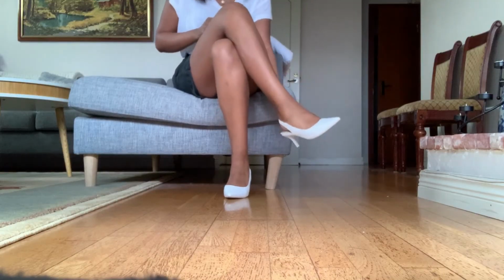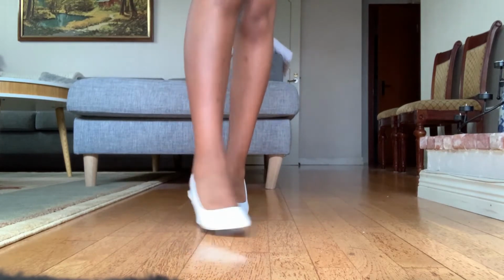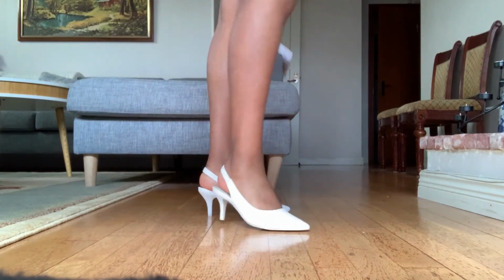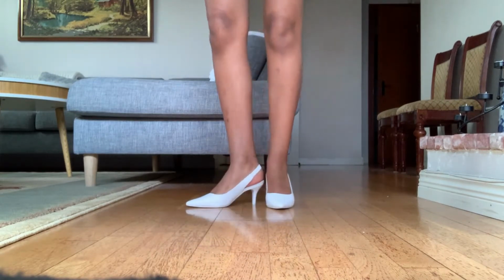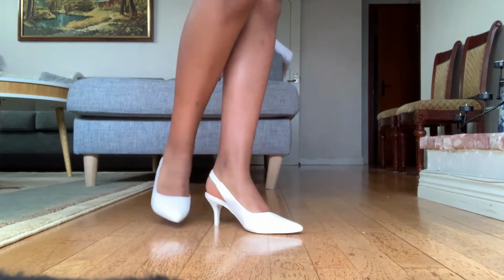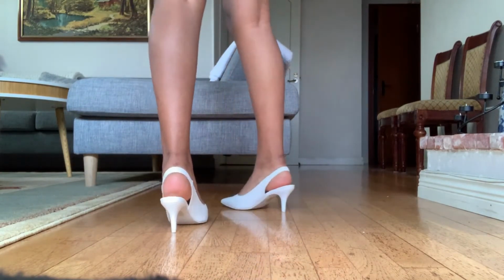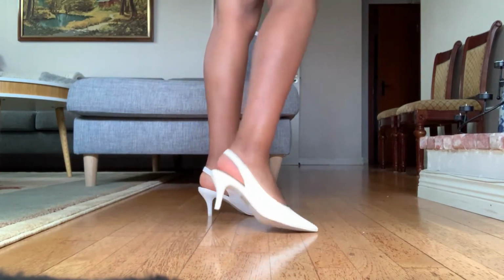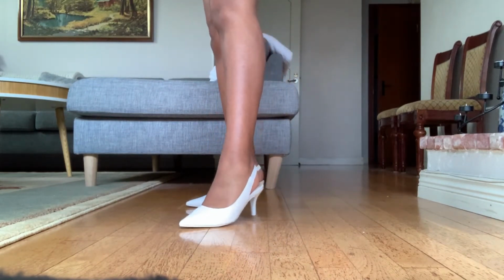So the first shoe that we are looking at is a white slingback from Nelly. It's an EU size 37, but it still fits me, as you can see. I actually bought this because it was on sale and it's my first slingback ever.